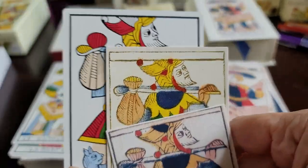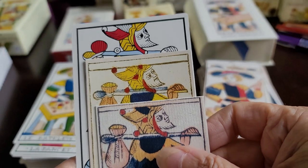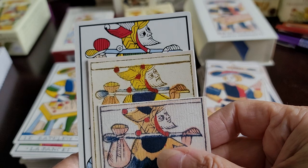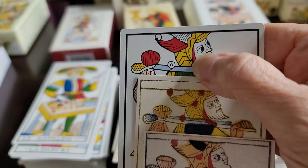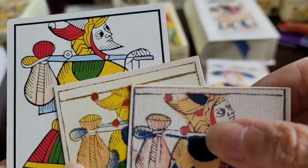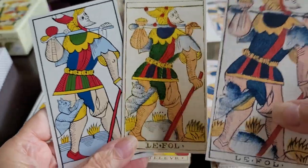And if we look at their faces, there's a strong similarity, right? So there's almost no denying. The only thing that the Flornoy does not have are the red dots on the hat of the jester, or the fool rather.